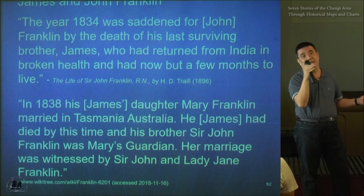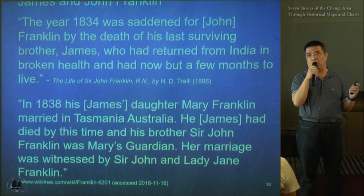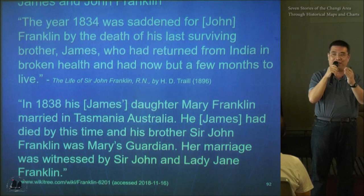After he died in 1836, Sir John Franklin was appointed governor of Tasmania, Van Diemen's Land at the time. So he went over there. And James Franklin had a daughter, still young at the time. So John Franklin and Lady Franklin adopted her, became her guardian, and brought her all the way to Tasmania. And in 1838, you see another piece of news, that James' daughter, Mary Franklin, married in Tasmania. So the James Franklin family is now found in Tasmania, and no longer in the UK.